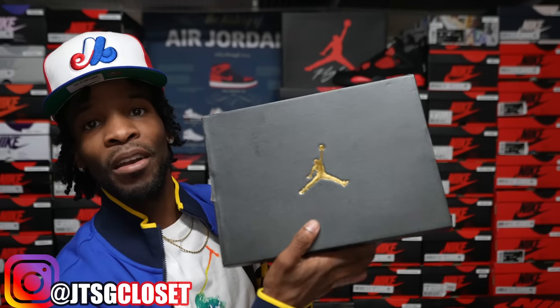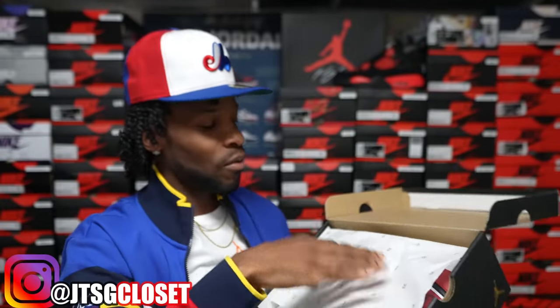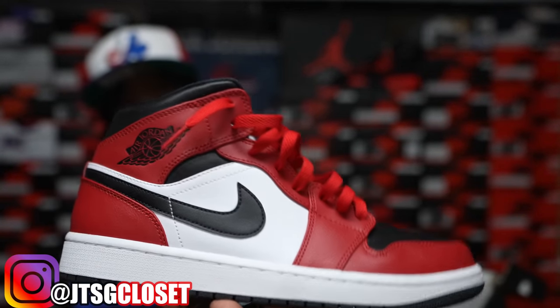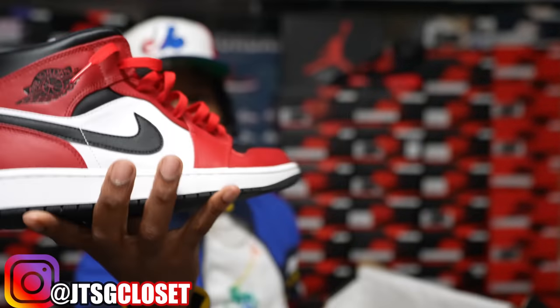Keeping it moving, right here, got some black toe mids, size nine, black toe mids right here. Black toe mids only have been worn for my on-feet video on my back porch, as you can see the bottom. Clean, just been worn on my back porch for that video.